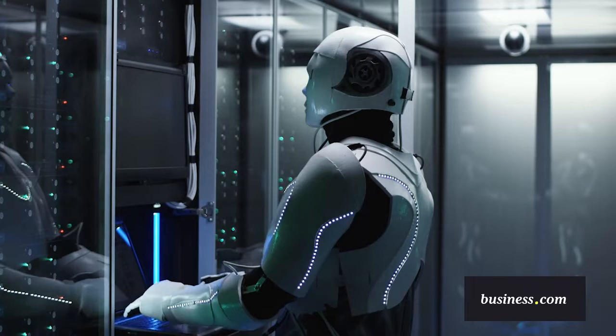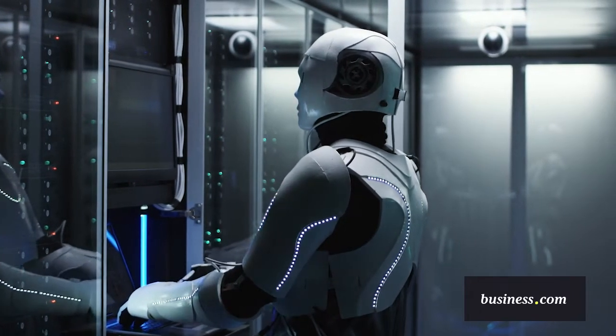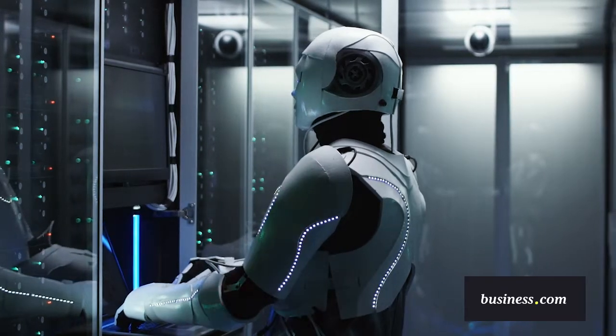Those are just a few of the processes you can automate. Unfortunately, we don't have accounting robots yet, but what we do have are programs that can do some of this tedious stuff for you, so you can focus on running and growing your business.